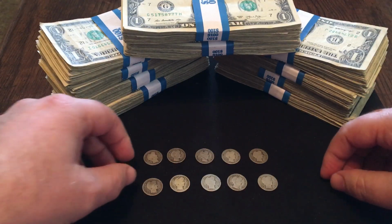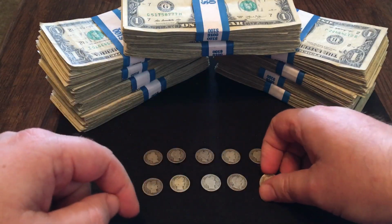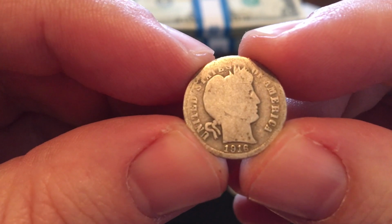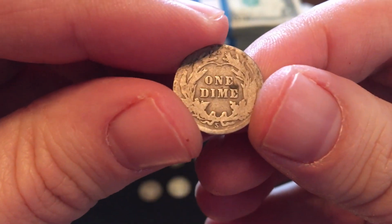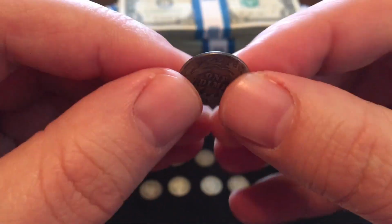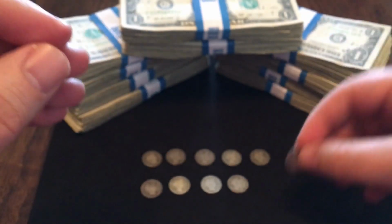Now, I'm not going to zoom in on them all because I got the camera set up just the way that I like it, but I do have them in order by year. And if I start with this one here, this is the newest coin in the bunch, and it is a 1916 Barber, and it has an S mint mark. Okay, no, it's not perfect, but I know what the coin is. I know the date. I can read all the letters. Is it dirty? Yeah. Is it worn? Yeah. But you know something?